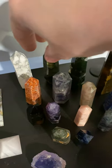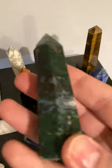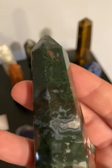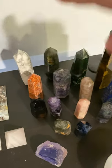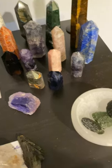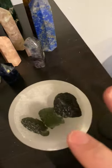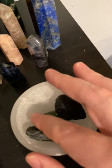Howlite, oops, focus. This is moss agate. So it's kind of like clear quartz, but you can see all the moss inside. They also call it a garden quartz. And there's a lab piece on there. These are one of my precious stones, and I keep this in a selenite bowl. Green moldavite is probably the one of these stones that has the most energy in them.